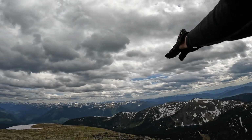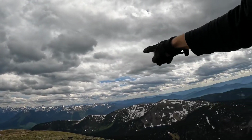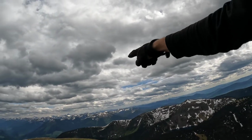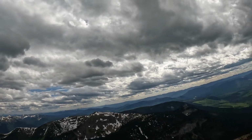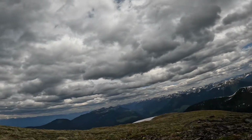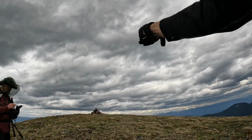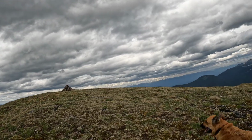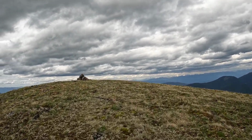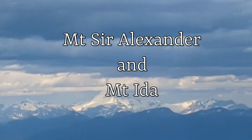Gorgeous. I walk over here. That knoll's hiding, but you can see the tip of the third lake there. Cliffs over there. Mount Sir Alexander there. Mount Ida over there. Not sure what that is. That could be like Pummel Mountain or Dimmesdale. I'm trying to get a close up of Mount Sir Alexander.